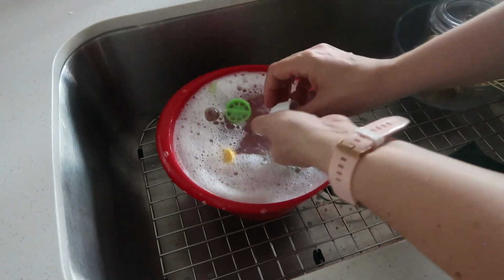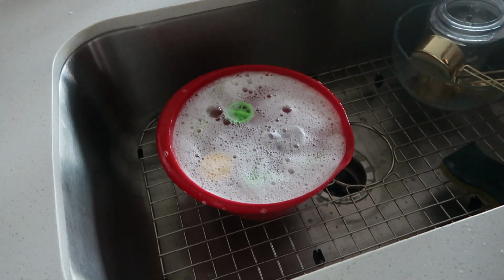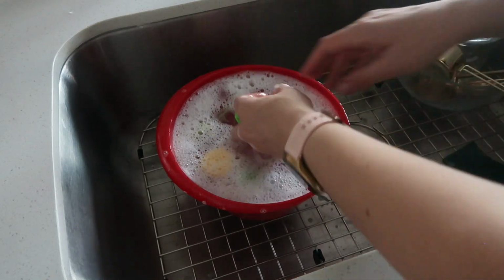So again, I'm going through washing all my pump parts, getting everything ready for the night, all the bottles, etc. And this is just how I start our night routine.